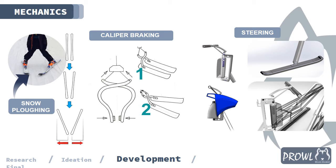For the steering, we used a similar mechanism to a bicycle using 2 handles, which is supported by a stem. The attachment of the handlebar involves a fork-like feature fastening onto the sledge's frame.